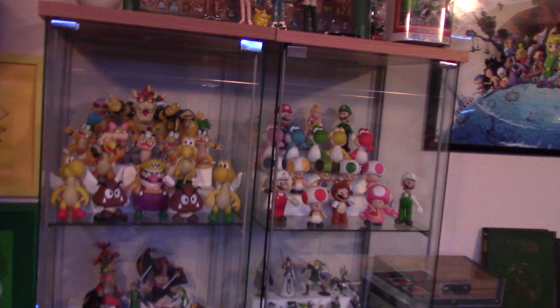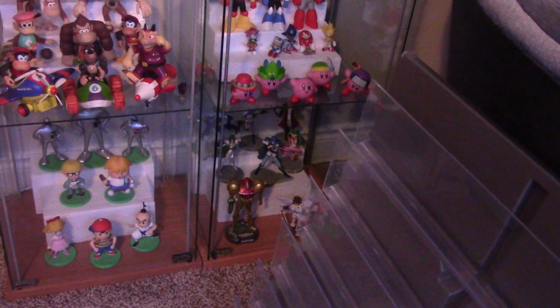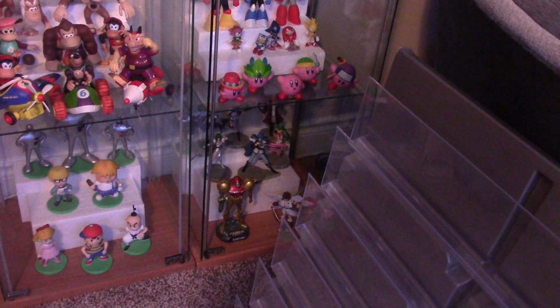So on the top, I have all my Mario figurines, then I have a Zelda shelf, then I have a Donkey Kong and Banjo-Kazooie, and Mega Man, Sonic, and Kirby, and some of those fell over, and then on the bottom, I have Earthbound, and Fire Emblem with Samus from Metroid and Kid Icarus.